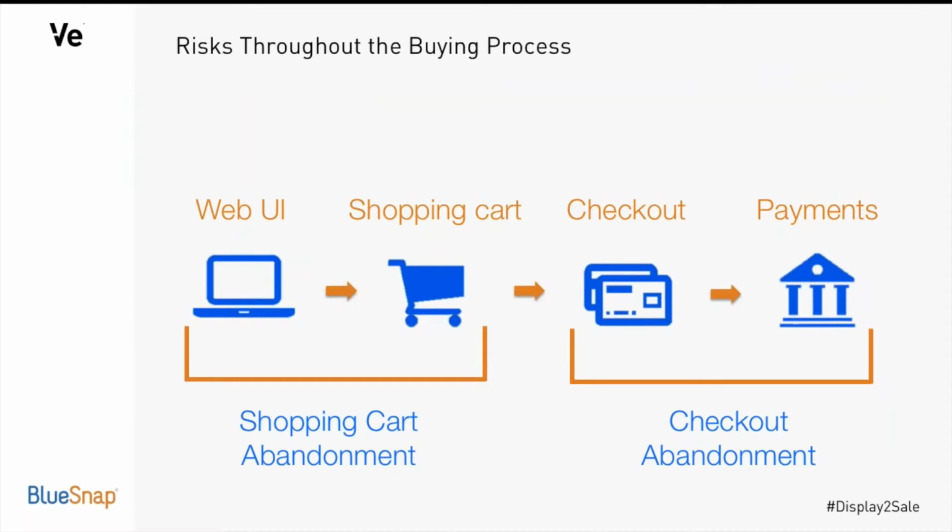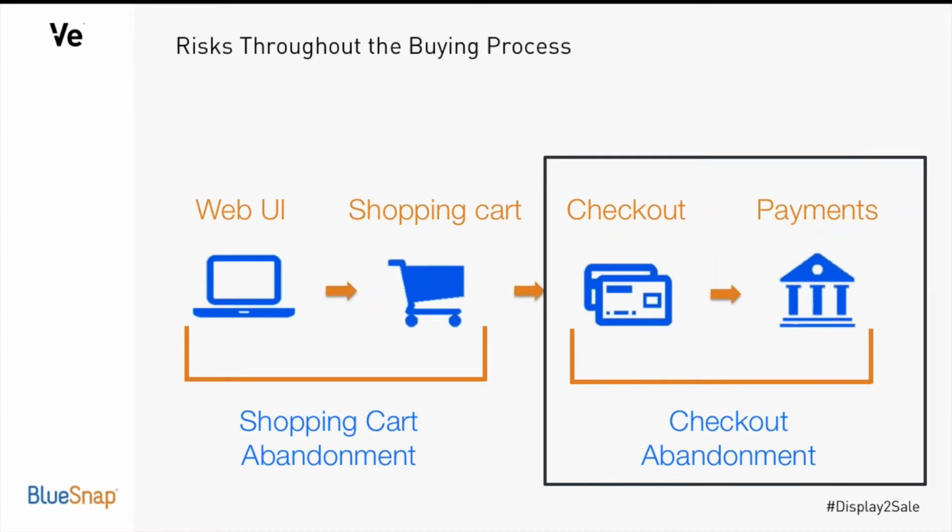Now that you've totally solved all of our problems on the shopping cart side, I'm going to take a little bit of a look into, we've successfully got this shopper. They want to buy something, and we're getting them to the checkout page, and what are the ways, and this is the real sin, right? You got them, they're ready to buy, and now we're going to lose them here. So let's go into this.